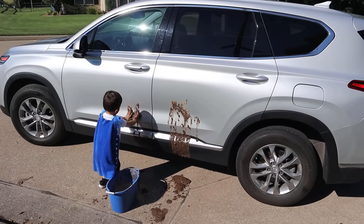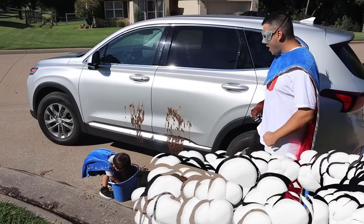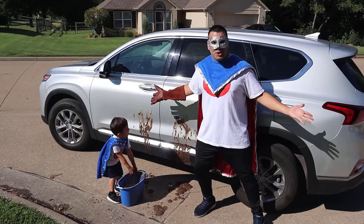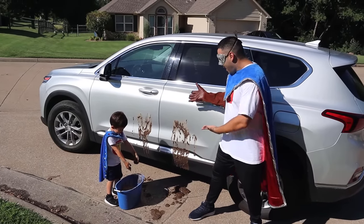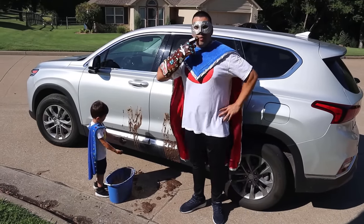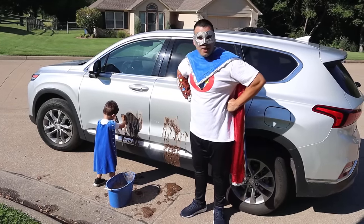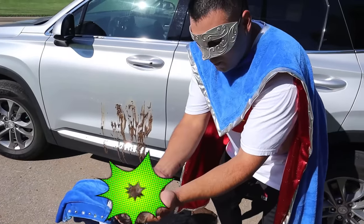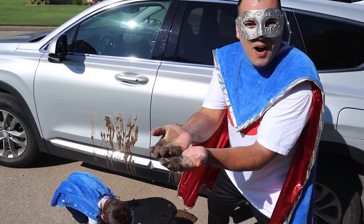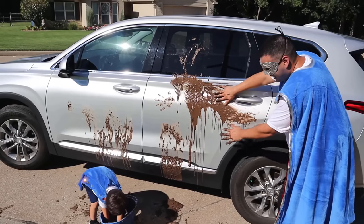Get it all over the car, nice and muddy. Wow! What is Super Kid doing? Making mud-cardy. Oh, he's putting mud on the car. That's a great idea. Can I help you, Super Kid? Okay. Whoa, let's get some mud on the car. Oh, the car is so muddy.